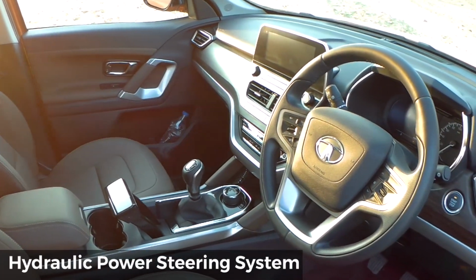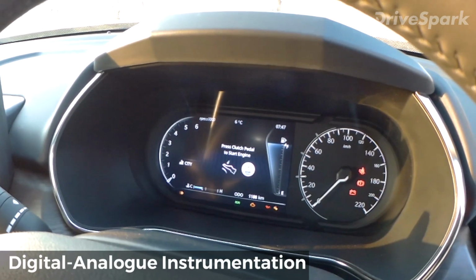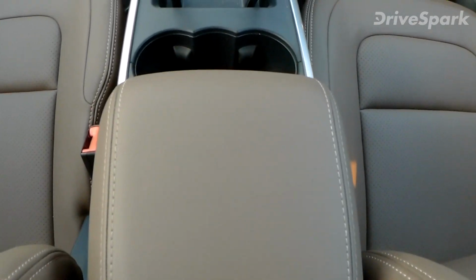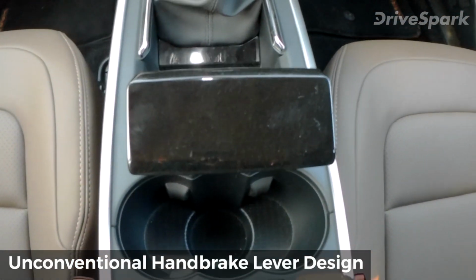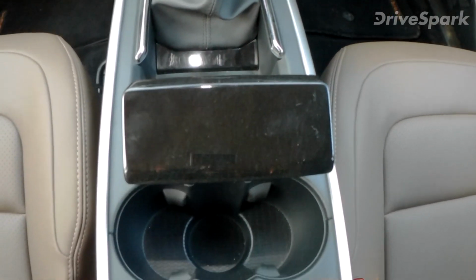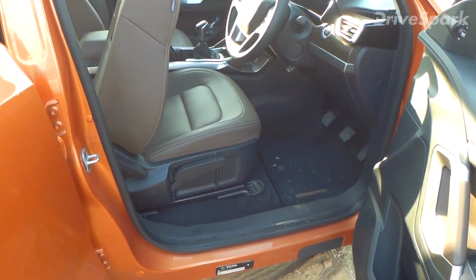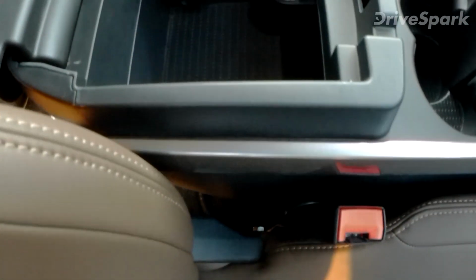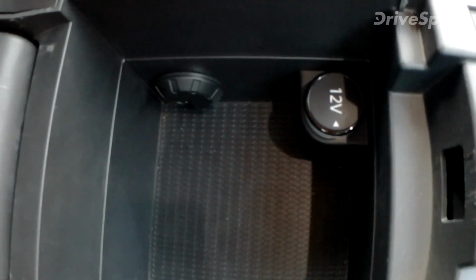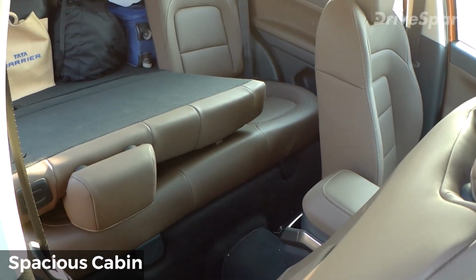The steering wheel is nice and thick, and what makes it better is that it is a traditional hydraulic power steering system. It features instrumentation that is way better than its rivals with its semi-digital format. One of the biggest highlights inside the cabin of the Tata Harrier is the unconventional handbrake lever. It resembles the thrust lever of an aircraft, and that makes it a cool thing to have. However, it isn't ergonomic. The Harrier, being a Tata SUV, comes with loads of space and the cabin feels airy. Under the central armrest is a convenient space to store some essentials. The door pockets can hold quite a bit, and there are more such cubby holes at the rear as well.